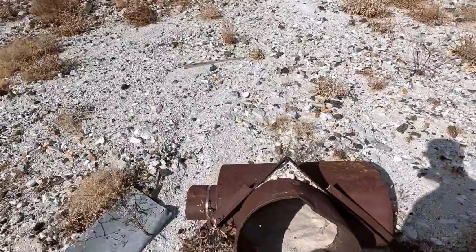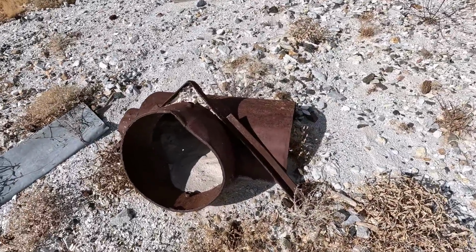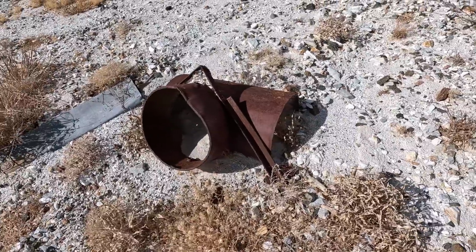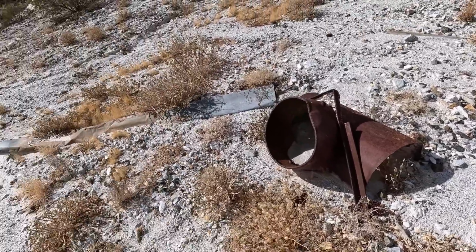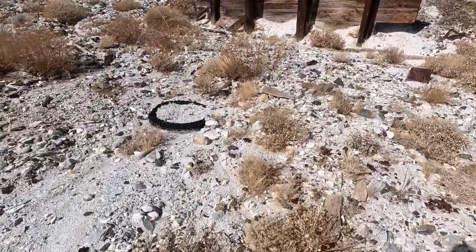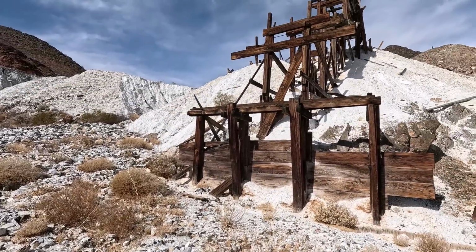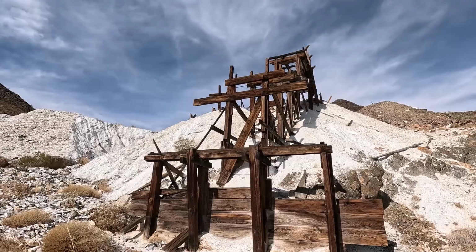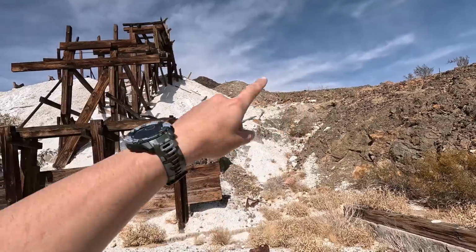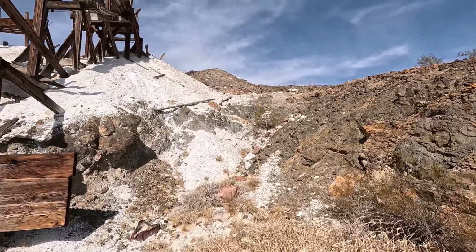There's some sort of metal right here. Maybe some sort of trommel or who knows what. Yeah, not really much left here. Some old tire. Yeah, the main attraction here for sure is this ore chute. That is just so awesome. So I'll head up right here and then see if there's any portals or shafts or what's going on up there.